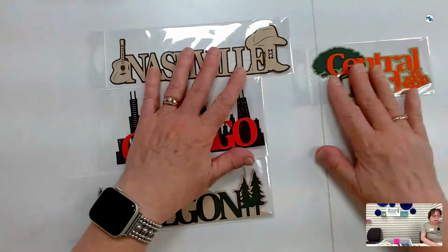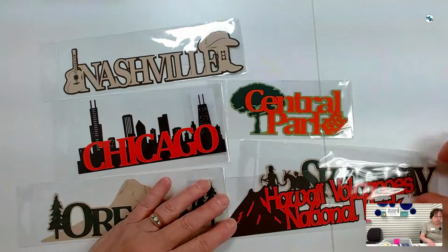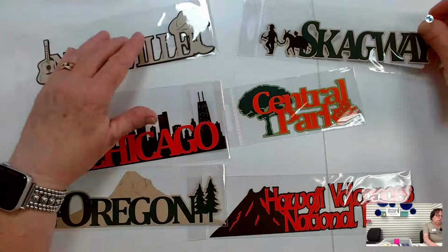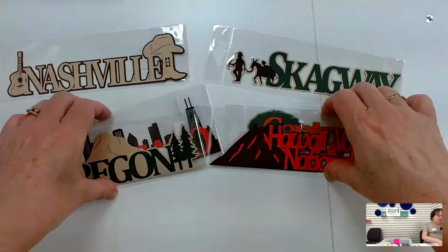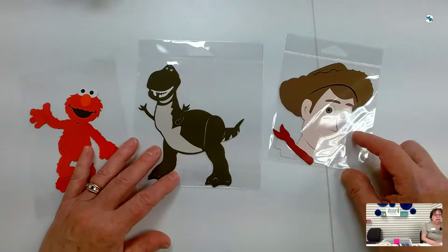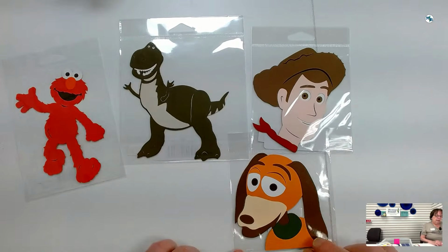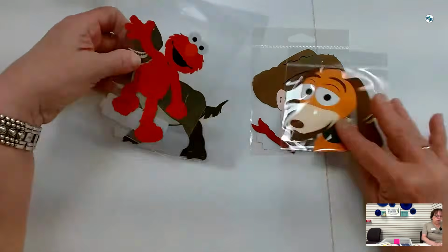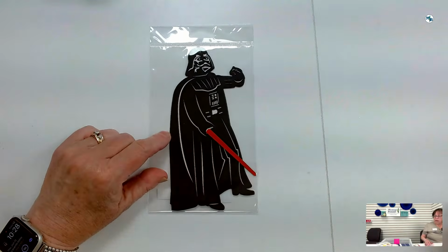I think we have like 2,000 of these. Did you know we had Central Park, Diane? I do now because I checked it in, but I didn't know. So there's Central Park, there's Skagway. So you think we have 2,000? We have a lot. Then we've got Elmo. And I believe that's Rex. I think you guys will recognize these characters here. There's Slinky, our Toy Story. And I think we might have Buzz Lightyear and Darth Vader. And we have lots of Star Wars characters.